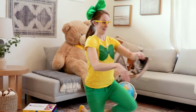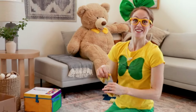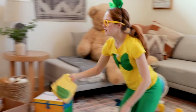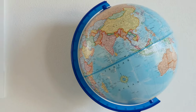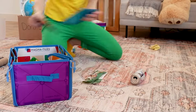These shoes, oh boy, these go by the door. Ooh, and my stinky socks, those go in the dirty laundry hamper. This shirt is cute, but it's too small, so I'm gonna put that in my donate box. And look at this, the globe. But I already have another one. I don't need two globes. I'll put that in my donate box. Time to pick up the magnet tiles.